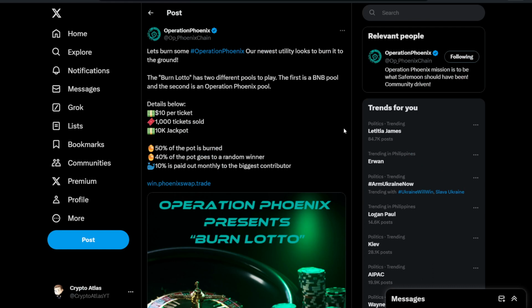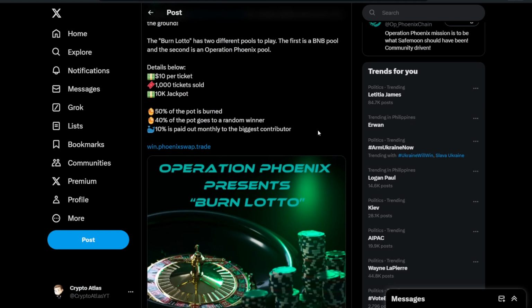Then we take a look over here on the Twitter page, and it says, let's burn some Operation Phoenix. Our newest utility looks to burn it to the ground. The Burn Lotto has 2 different pools to play. The first is a BNB pool, and the second is an Operation Phoenix pool. They're $10 per ticket.